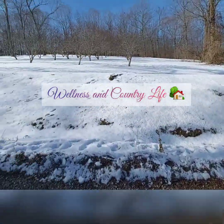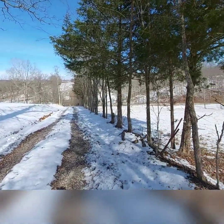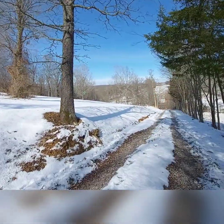I just want to show you around and talk to you about something: country living. So you can see the terrain of the property. That's our closest neighbor right there, and we also have a neighbor right across the creek.